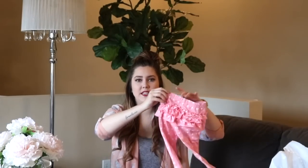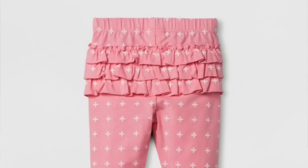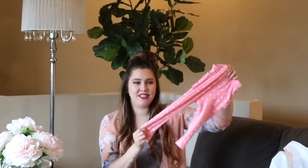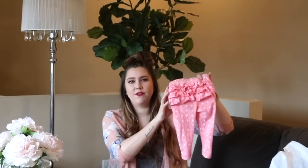And then I found these really cute leggings. These are actually from Target, and I think they're by Cat and Jack. Yeah, they're by Cat and Jack, and they have little plus signs, maybe little crosses all over it. And I love the back of these because of course it has a really cute ruffle butt on there. And these are my favorite type of pants, the stretchy pants. Well, they're mine, of course, because I wear yoga pants every day. But even for Kenzie, they're awesome. They're so comfy and really stretchy, so it doesn't feel uncomfortable or anything. So that's why I love them so much.